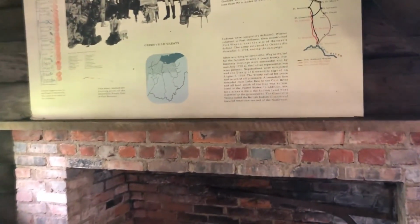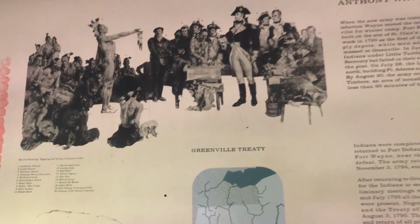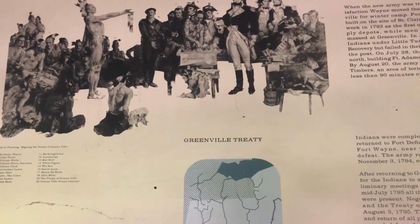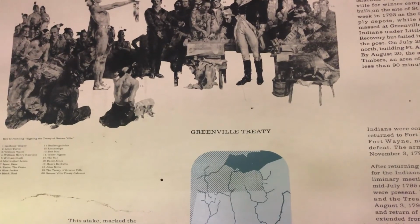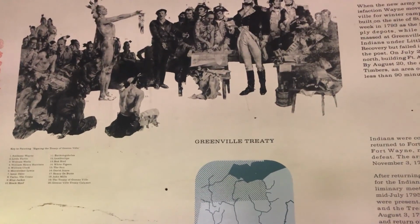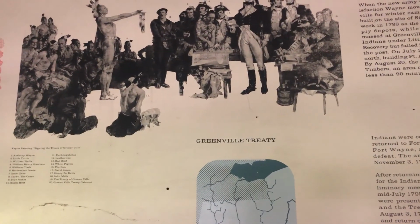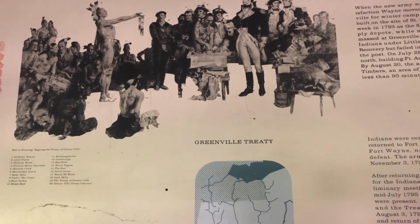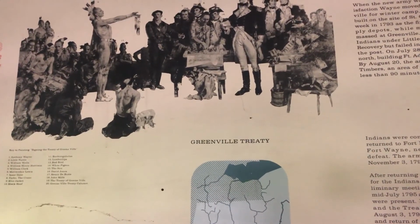Alright, so we got stuff in here to read. It's just kind of hard to read. So small and dark. So it says, Anthony Wayne campaign. When the new army was trained to his satisfaction, Wayne moved the troops to Greenville for winter camp. Fort Recovery was built on the site of St. Clair's defeat the last week in 1793 as the first of the Army's supply depots, while men and equipment massed at Greenville. In June 1794, 2,000 Indians under Little Turtle attacked Fort Recovery but failed in their efforts to capture the post. On July 28th, the Legion marched north, building Fort Adams and Fort Defiance.